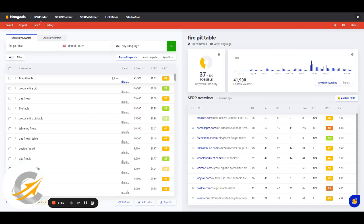Okay, so we've looked at the niche, we've narrowed down into fire pit tables, and we've validated that there's searches. What can we do now to get the information that we need and content for the site really, really easily? Well, for this, I recommend the power of AI. Let me just show you this, guys. Let me just swap this across so you can see. Here we go.